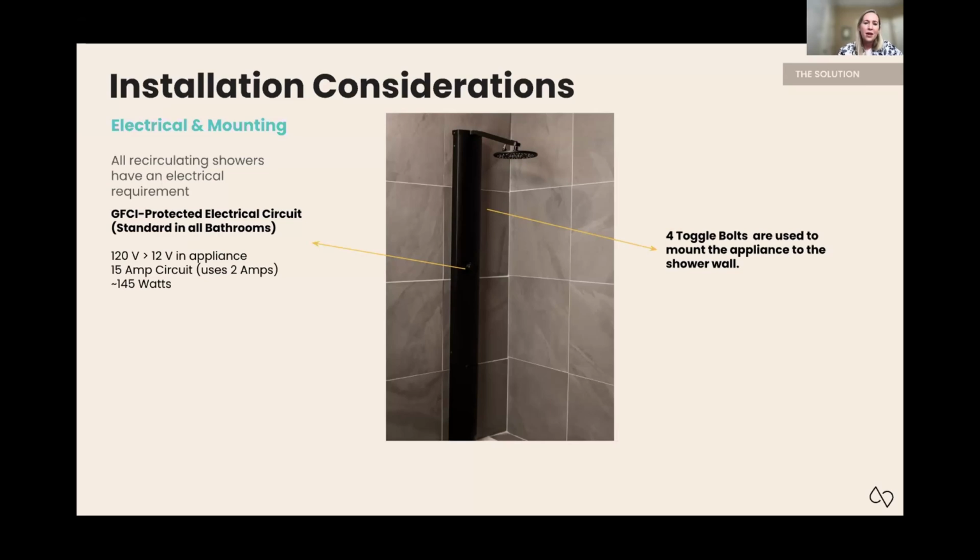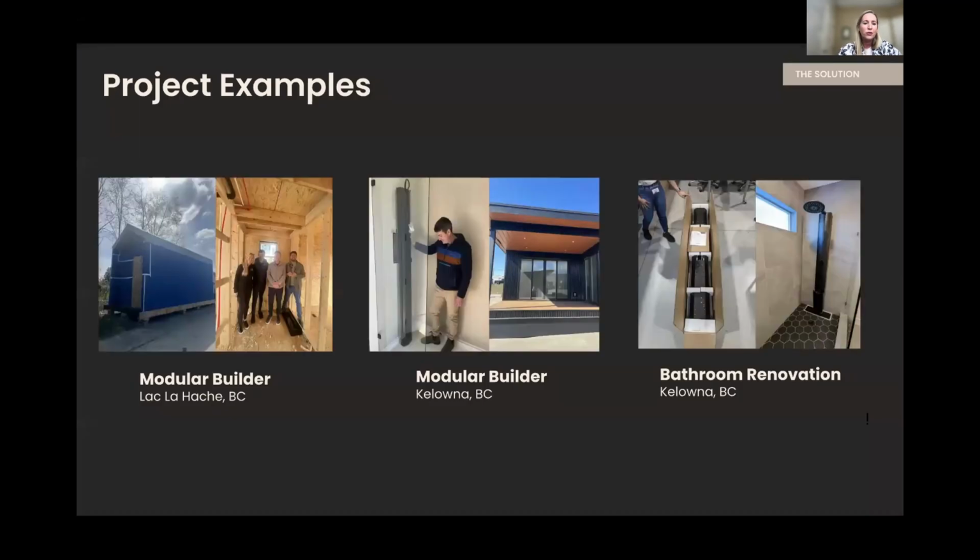In terms of the actual mounting of the appliances, it differs. In our case, there's 4 top-of-volts.